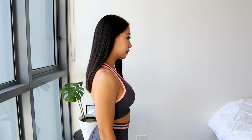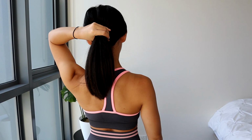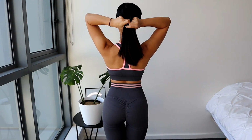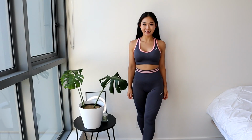The crop top is perfect, not too low, not too loose, so comfortable, so flattering, so supportive as well. I love the cute little shiny logo and the back details. It fits so nicely. It doesn't dig into your back like some crop tops do. Absolutely love this top.